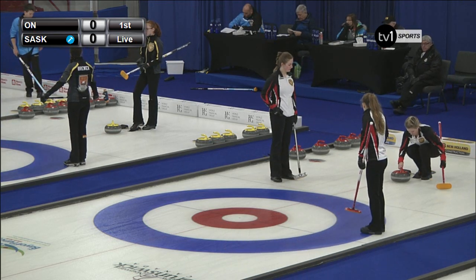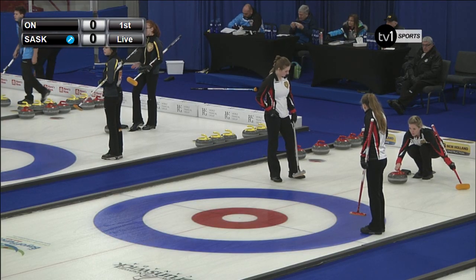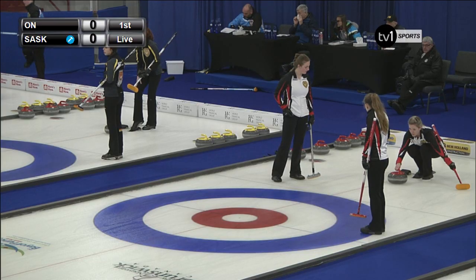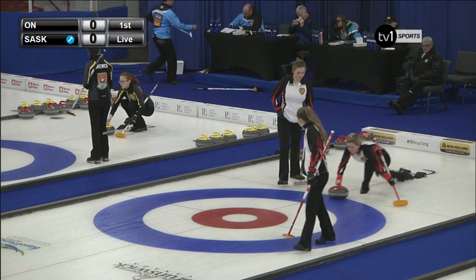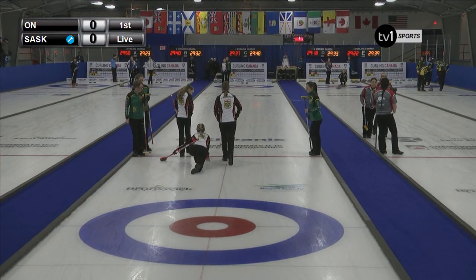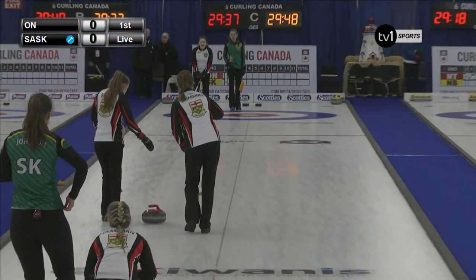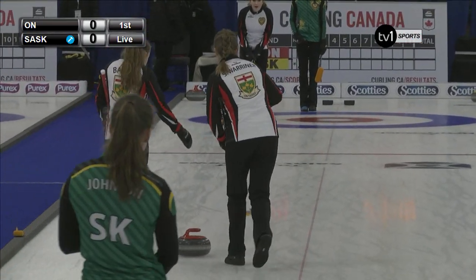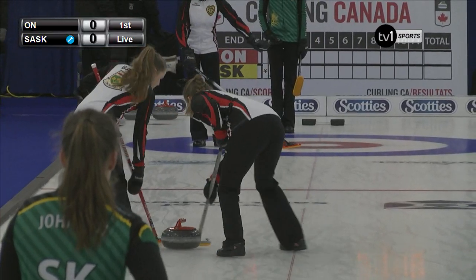Even though they have the nine-minute pre-game practice, once that first rock is thrown, there's still a little bit of nerves. This is a great opportunity though for the teams to get their draw weight, figure out where the paths are, and what kind of weight they need to be throwing at their shots. Exactly.